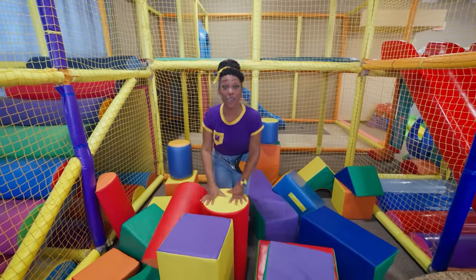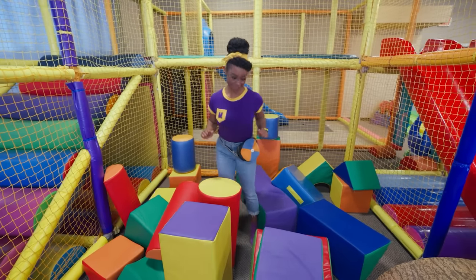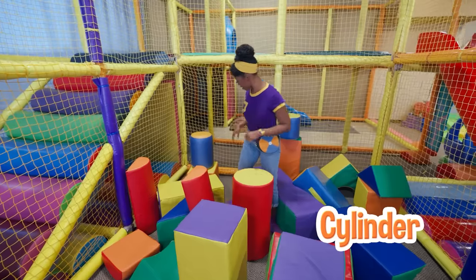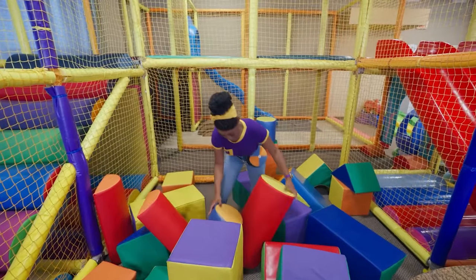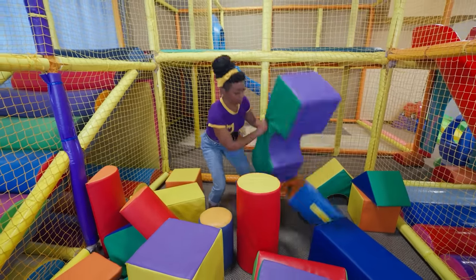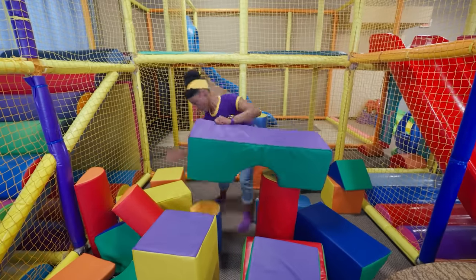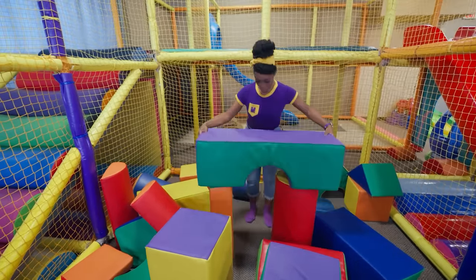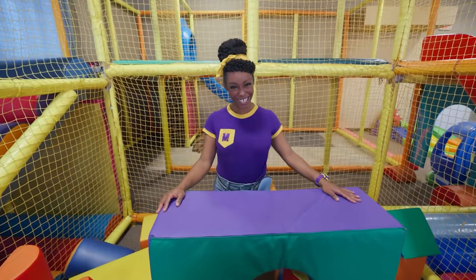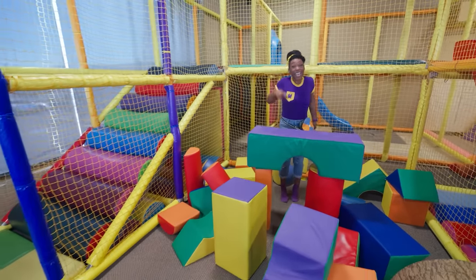Hey, I have a great idea. Let's make a bridge and drive our train over it. How do I start? Oh, I'll use this big cylinder first, and I'll put this one beside it. Wow, these shapes are really soft. Wow. Oh yeah, this will be a perfect bridge. Wow! Doesn't that look like such a great bridge? Yeah! I have to go get my train over there. I know! Let's go under the bridge and go get our train.